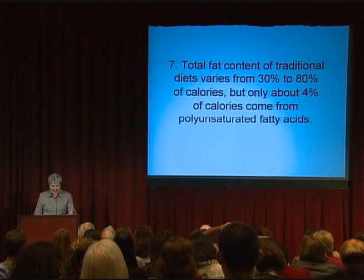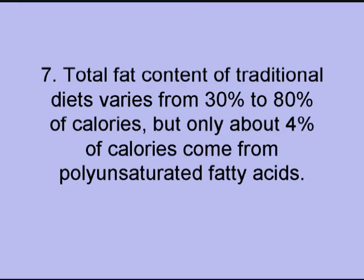Okay. Now we get into fats and oils. How much fat should we eat? How much fat should I eat? That's what people often ask me. And the answer is that depends. There's no one level that we find in traditional diets. There's a lot of variation.